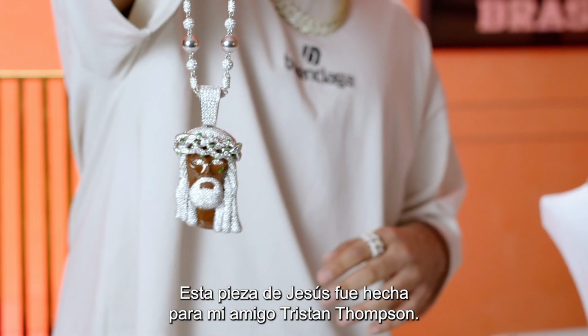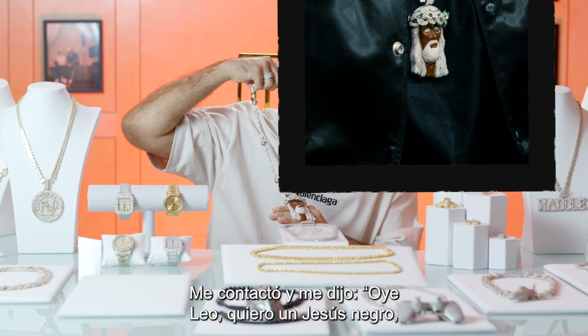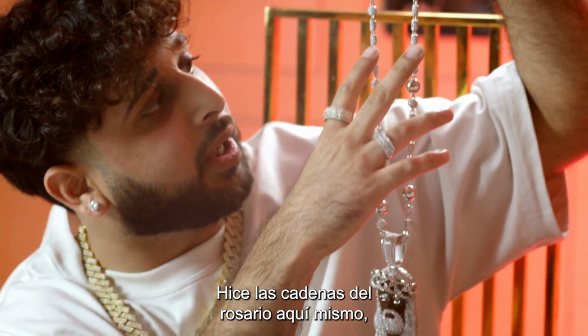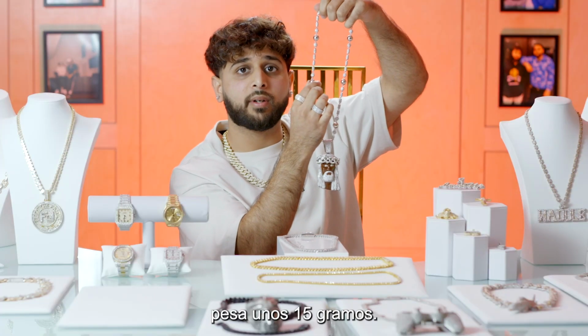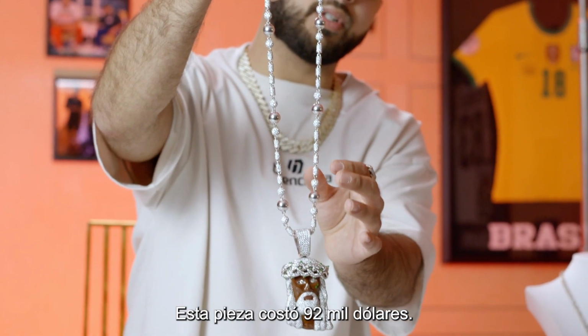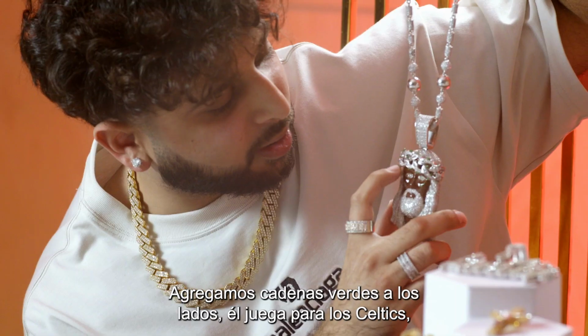This Jesus piece was made for my man, Tristan Thompson. He hit me up and he was like, hey Leo, I want a black Jesus. Show me what you can do. I made the rosary links right here. They've got barrel links on the chain actually. Each one of these spears right here weighs about 15 grams. This chain itself weighs 200 grams. It's got over 50 carats of diamonds. This piece cost $92,000. We added green links on the sides.